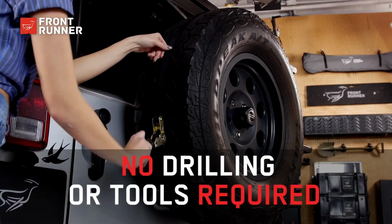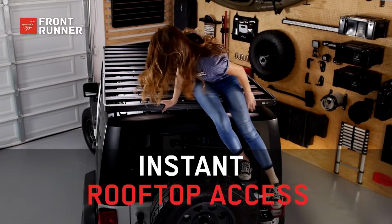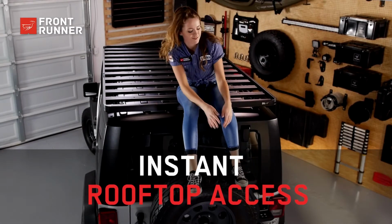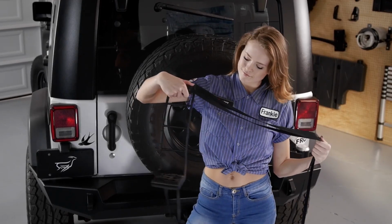Number 4. Front Runner spare wheel step. Here's another method for getting to the car's roof that would be ideal for outdoor travelers and campers. A detachable ladder that is mounted on the spare tire provides a quick but effective option for unloading cargo or simply lounging on the roof.